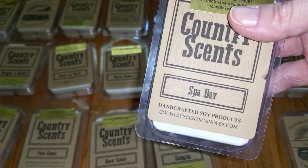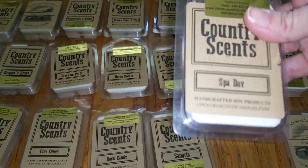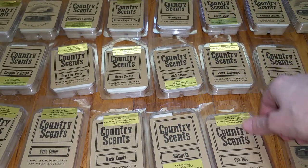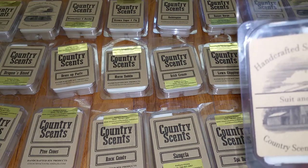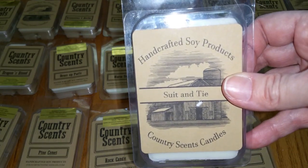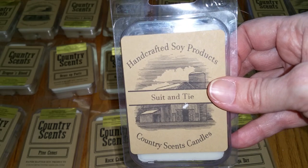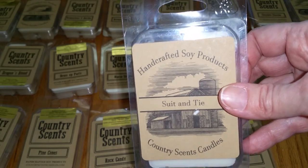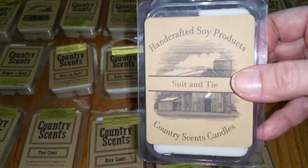It's listed as having a moderate throw, but I found it to be strong, like a 3.75 out of 5. And last we have Suit and Tie. Notes are a masculine scent with intense spices including black pepper, cardamom, and clove with a touch of sweet mandarin set the scene for the introduction of rich leather, smooth frankincense, and edgy woods.